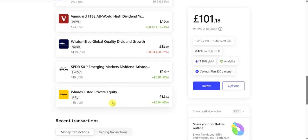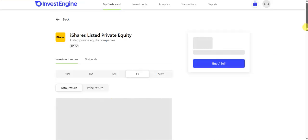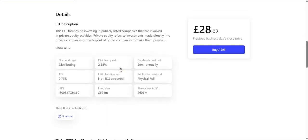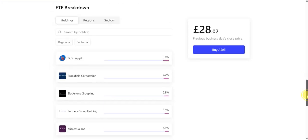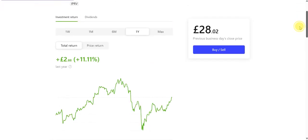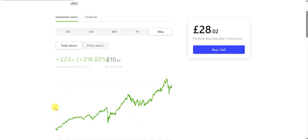And the last one is listed private equity. So this one has a 2.85% dividend yield semi-annually, cost of 0.75, which is a little bit higher, should I say. 88 holdings, so 11% for the year. And since 2016, a 216% return, that's pretty good.